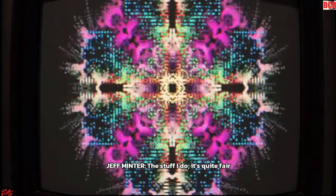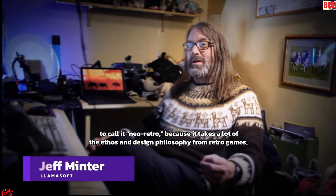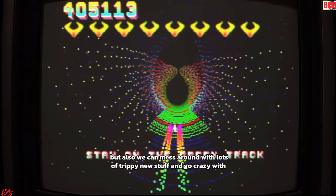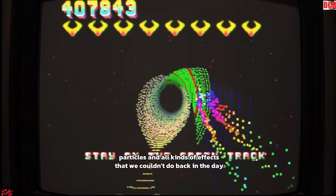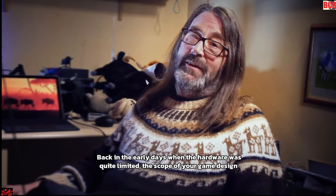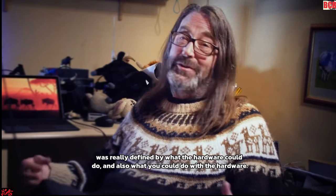The stuff I do, I mean, it's quite fair to call it neo-retro, because it takes a lot of the ethos and the design philosophy from retro games. But also, we can mess around with lots of trippy new stuff and go crazy with particles and all kinds of effects that we couldn't do back in the day. Back in the early days, when the hardware was quite limited, then the scope of your game design was really defined by what the hardware could do and also what you could do with the hardware.